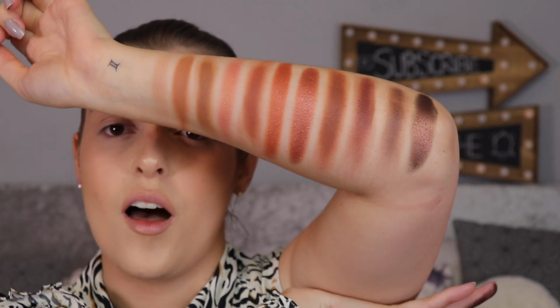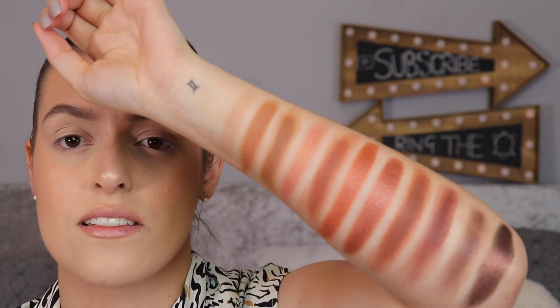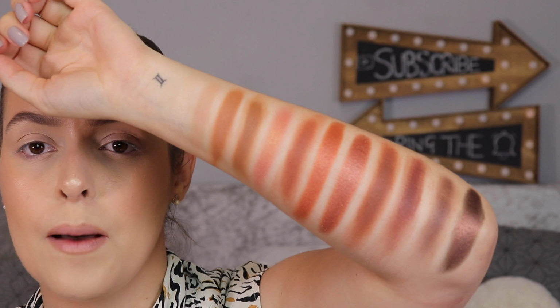I'm so sorry if you can see armpit here. This is the weirdest thing I've ever done, is take half my top off. But this is the palette.